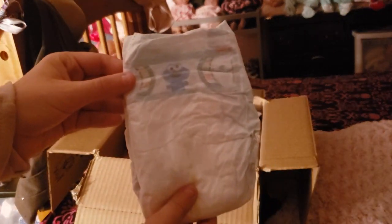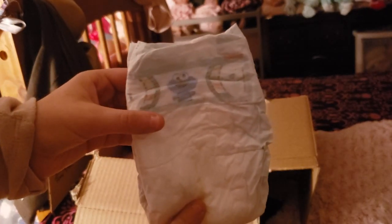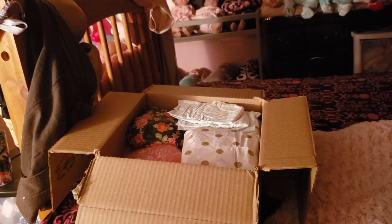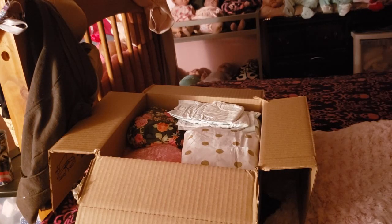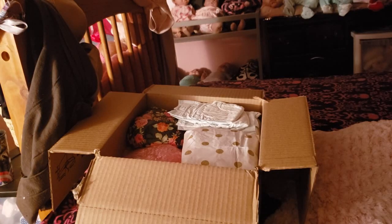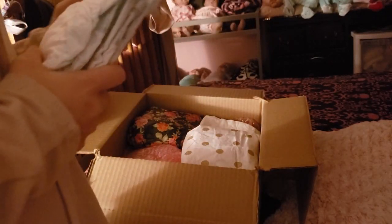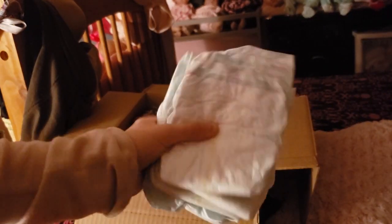Okay. And Elmo. I love the little Elmo ones. Or I'm sorry, that's Cookie Monster, but just as cute. Which is so fitting with the photo shoot. I'll have to put the photo shoots on the end of this video, but there's a picture of one of the babies with a cookie, so the Cookie Monster is perfect. So, some more diapers, which is always a plus.